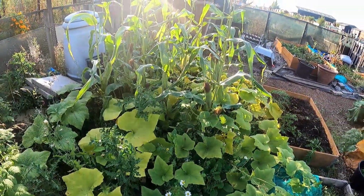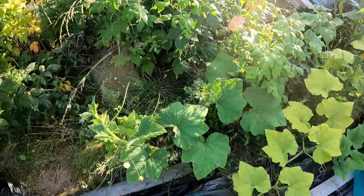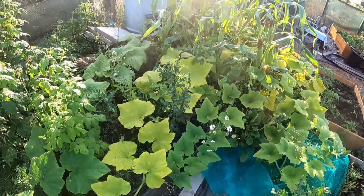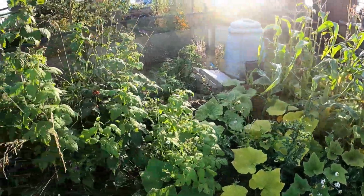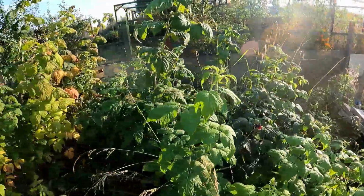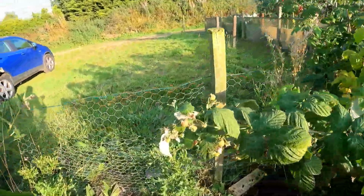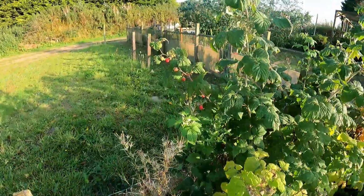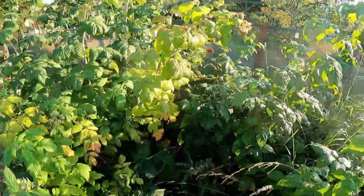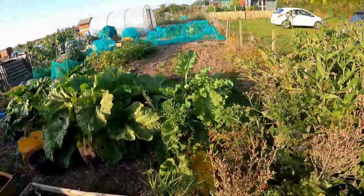This is the other side of the courgettes and squashes and things, and you can see I've just let them run all the way out here, letting them do their own thing, and eventually they'll get cleared out and we'll see what's left. Over here the raspberries pretty much have a life of their own as well. I've had a good couple of pickings off them here. In fact, you can see the ones there where I've been picking them off, and there's more over there. They're going absolutely great guns at the moment, so there's loads and loads of raspberries to be had.